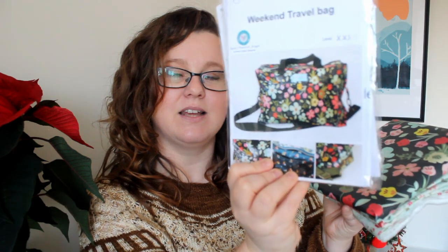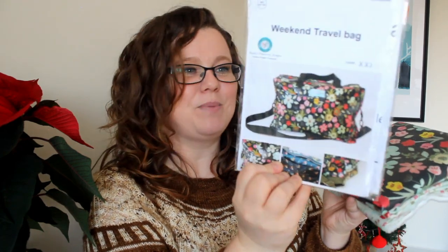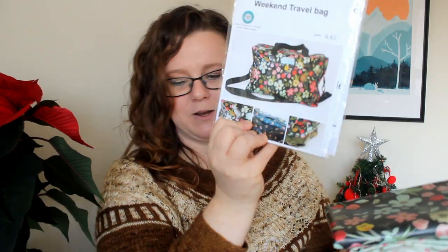I bought myself a whole kit to make the weekend travel bag by Sarah J. Patterson. I don't know if you can see that bag there. It's the weekend travel bag, so it's an overnight bag. It's quite a big one, but that particular sample was in the store and it really sold me.